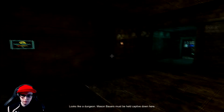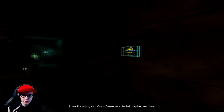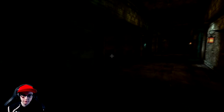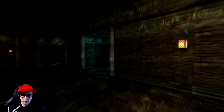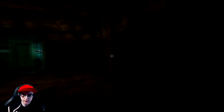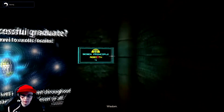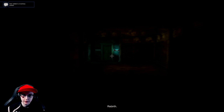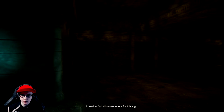We go. Looks like a dungeon. Mason Bowers must be held captive down here. Oh, I don't know how he's this blind, but he is. Thankfully. And he's blind. Thank you, game, for making these people blind. Wisdom. Rebirth. I figured it out. We've got the letters. I need to find all 7 letters for this sign.